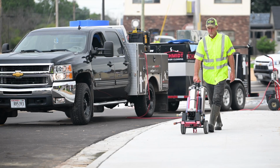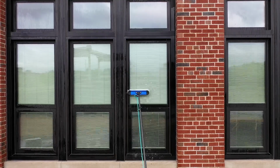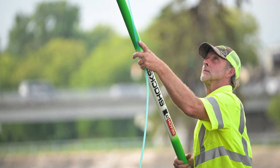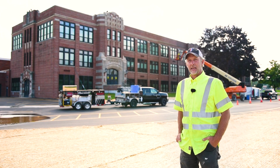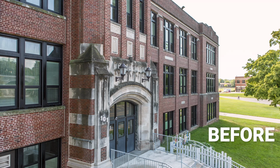And also, not only are we doing the brick, we're also cleaning the windows. The windows are getting cleaned with a pure water system and a carbon fiber pole with a brush on the end. So as you can see in the background, there's a significant before and after difference.